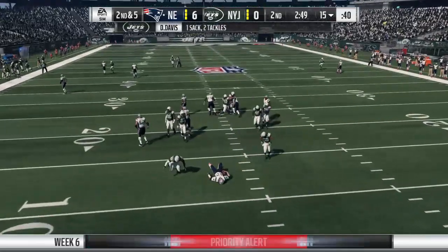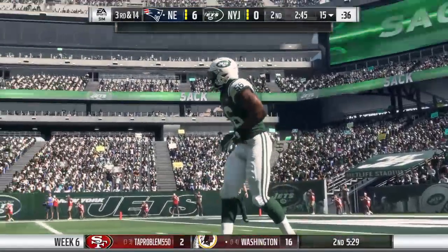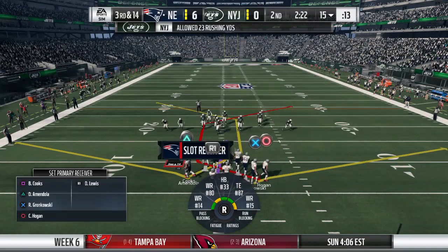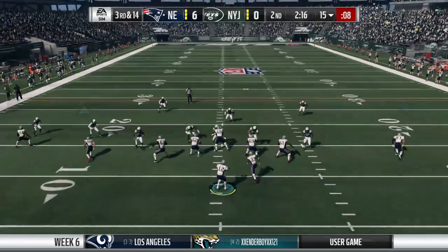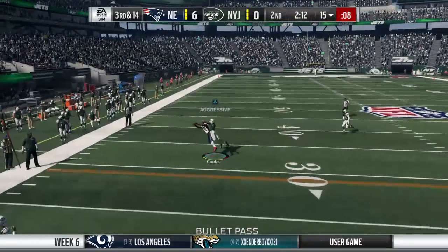And no escaping this time as he'll go down. They got him for a sack. Demario Davis. Not dropping into coverage. He comes on the blitz and takes him down for a loss of 9. Well, that play was the very definition of fast, quick, and in a hurry. Suddenly, he was there. In a blink of an eye, that happened fast and a big sack.